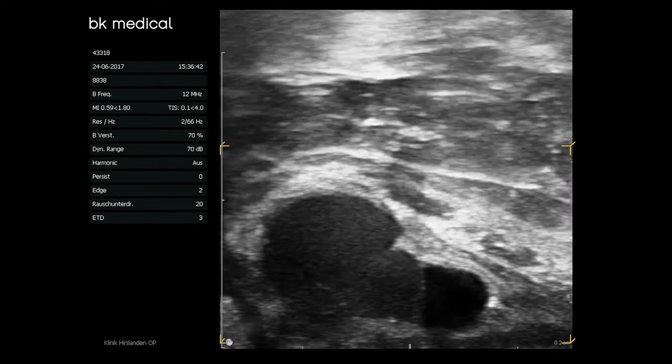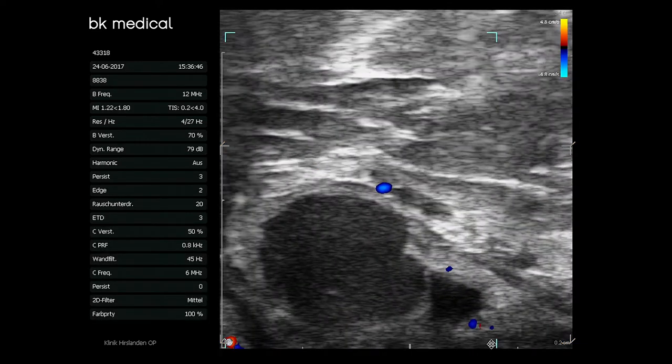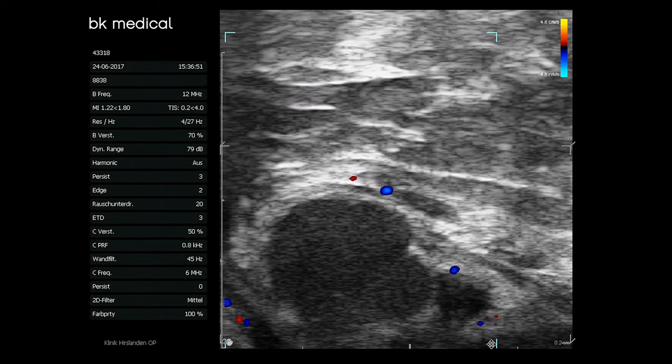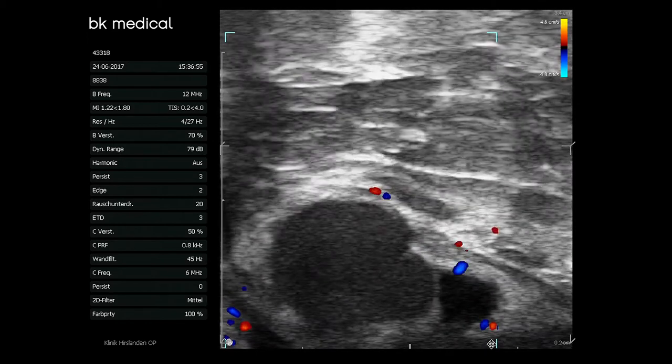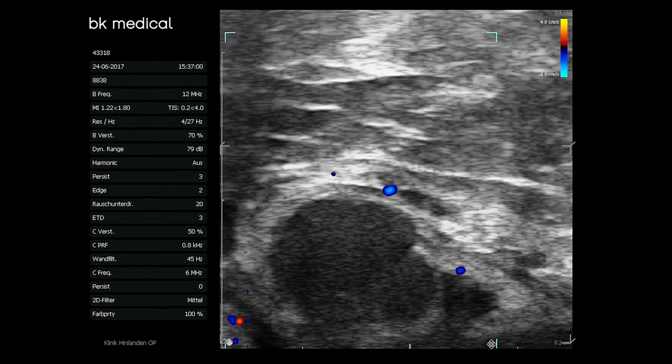We even checked the vascularity because with this machine and this probe we can. And look, we cannot see any kind of vascularization of this lesion. Can you see here? Yes. Okay, that's nice.